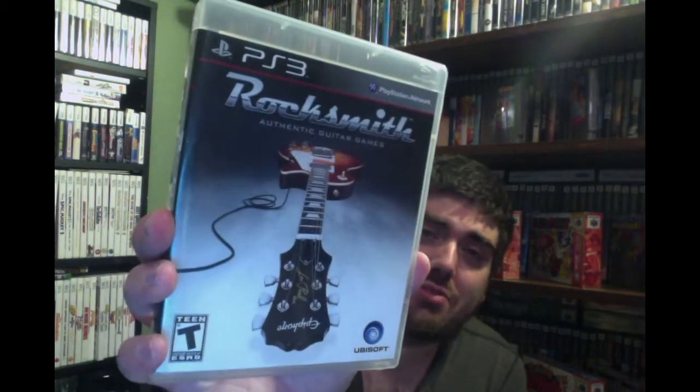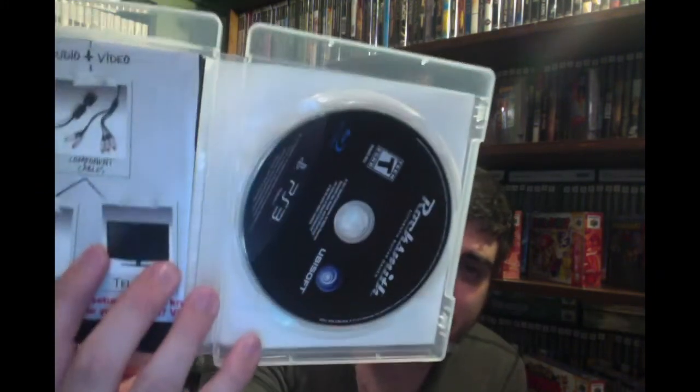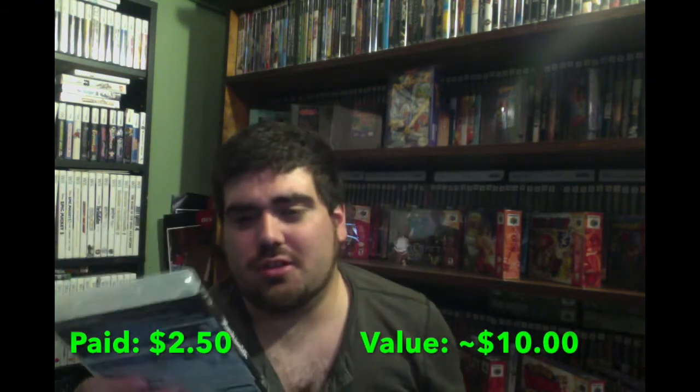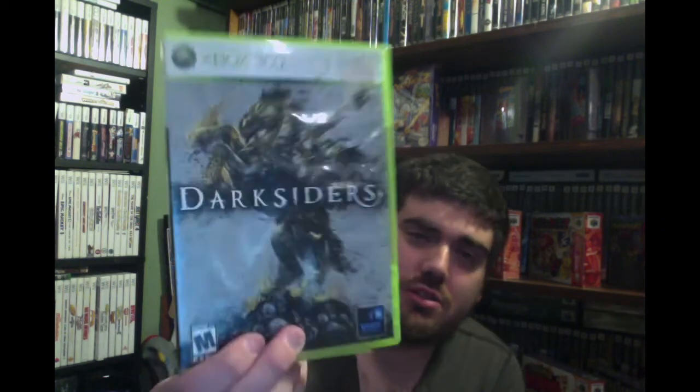Alright, something that's actually game related. This will be a flip as well. Well, that was game related, but anyway. Rocksmith for the PS3. I think it's complete. This is like a fold up thing. I don't know if it has a manual or not. It has another insert in there, and the disc is in there. It's in good shape. Still has a little bit of value. I think it's a $10 or $12 game maybe. And I did not have this one, and I've heard good things about it.